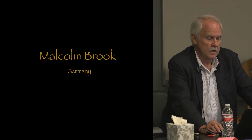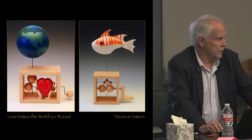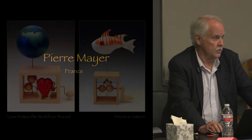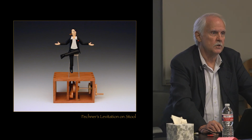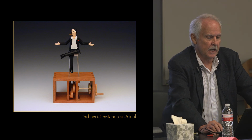And Malcolm Brooke is a Scot now living in Germany, and he makes pieces that are characterized by these ball gears, which shouldn't work because there's not enough friction, but they do. Pierre Meyer is a Frenchman, and all of his work is of other fellow magicians. And this is one of his pieces of Fechner, who does a levitation act.